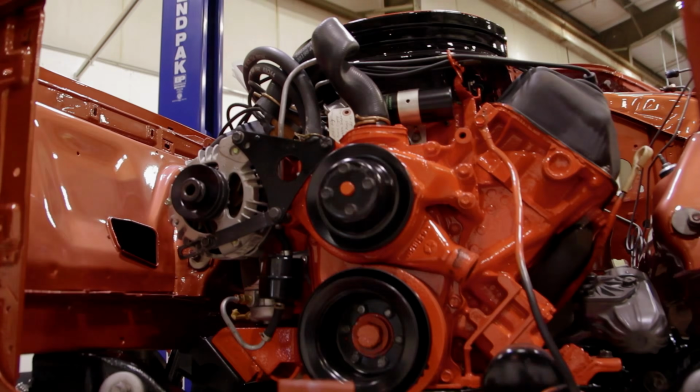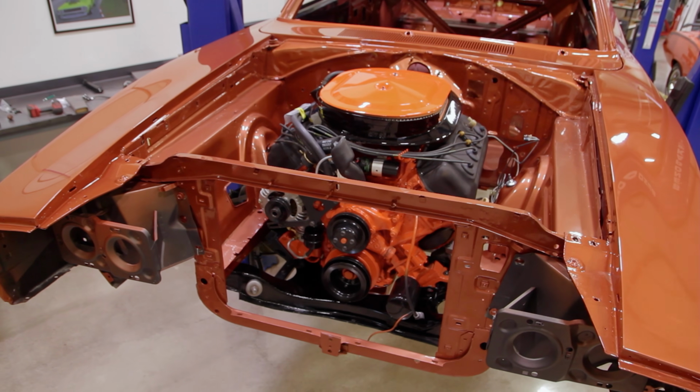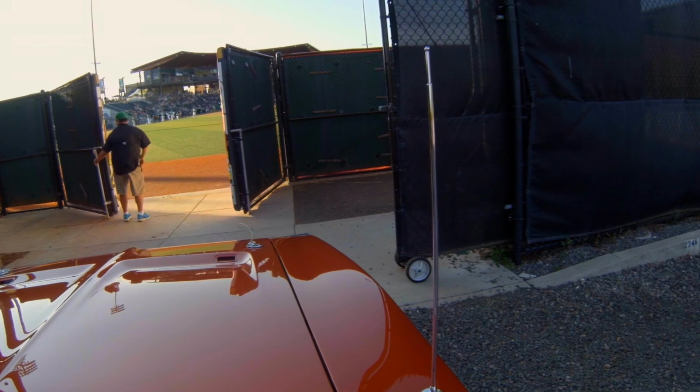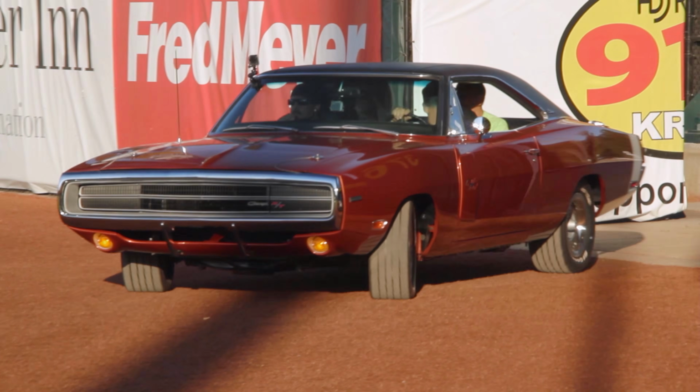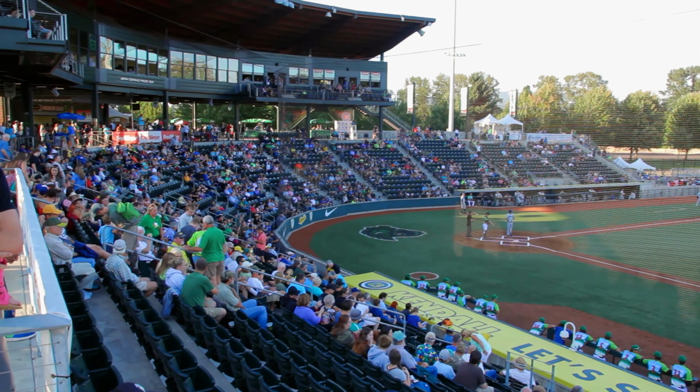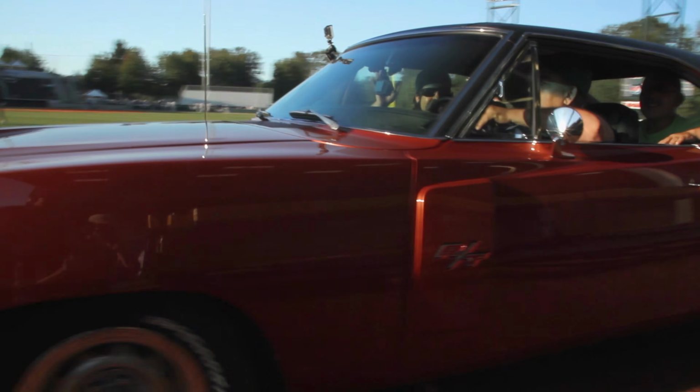This epic build came to fruition in the Season 5 finale when the Ghouls unveiled this gorgeous burnt orange 1970 Charger RT 426 Hemi 4-speed in front of a live audience of thousands in an equally epic Stadium Reveal.